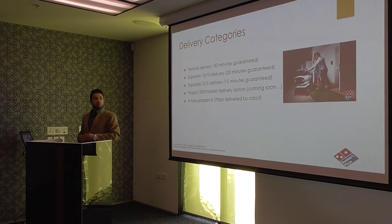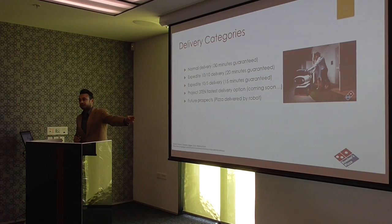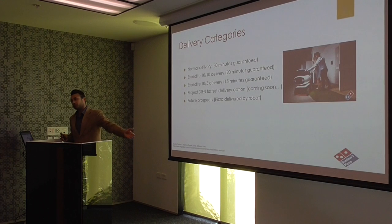Future prospects. Pizza delivered by robot. Here you can see the picture of the robot. It's already being practiced in Australia and even in New Zealand. The New Zealand government gave permission to all the Domino's providers to use this robot system to deliver the pizzas.